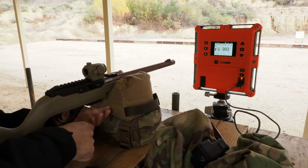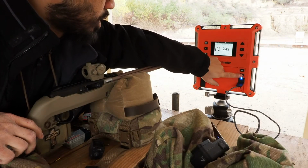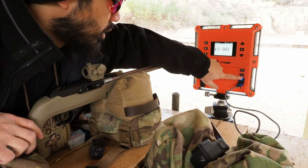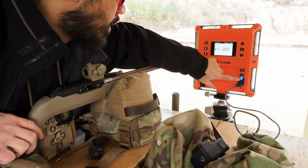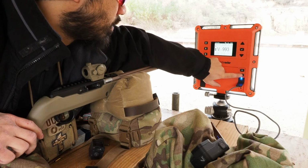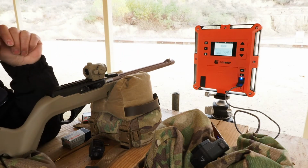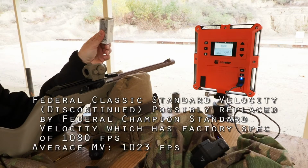20 rounds fired, one went under 1,000. So I'm not entirely sure if this is supposed to be 1,200 feet per second, but if it is, it's 200 feet per second slower. It's possible the standard velocity might be at 1,100, 1,150, but we won't know until I get to an internet connection to verify this. But, so 20 rounds of the Federal Classic factory second standard velocity shot 1023 feet per second.